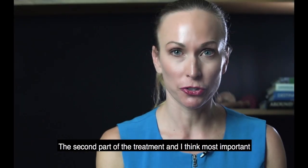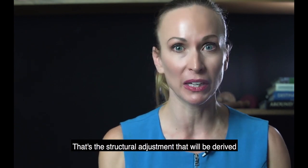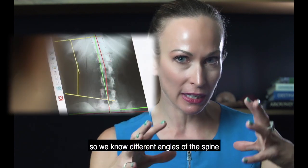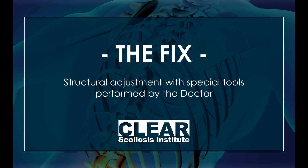The second part of the treatment, and I think the most important, is the fix. That's that structural adjustment that's going to be derived from all of the x-rays that were taken digitally, so that we know different angles of the spine, different ways that it happens in different directions, on how to work with the whole spine for the scoliosis patient.